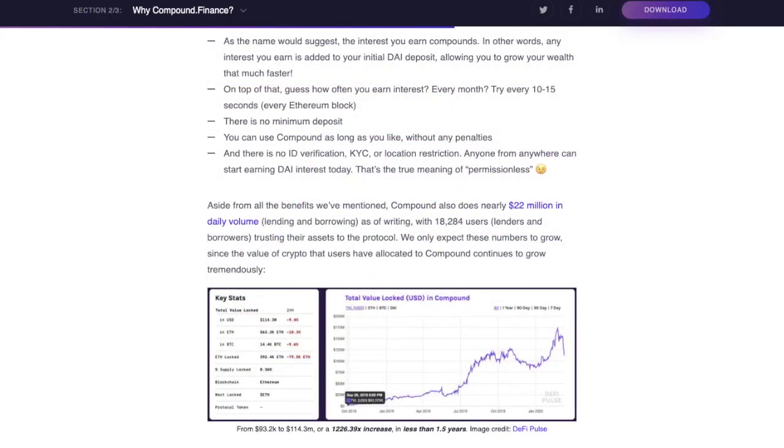And once you've lent your assets to the Compound Finance protocol, you accrue interest every time an Ethereum block is mined. And because it's decentralized, there's no KYC or ID verification that you need to complete, and you can withdraw from lending your DAI at any time you wish.